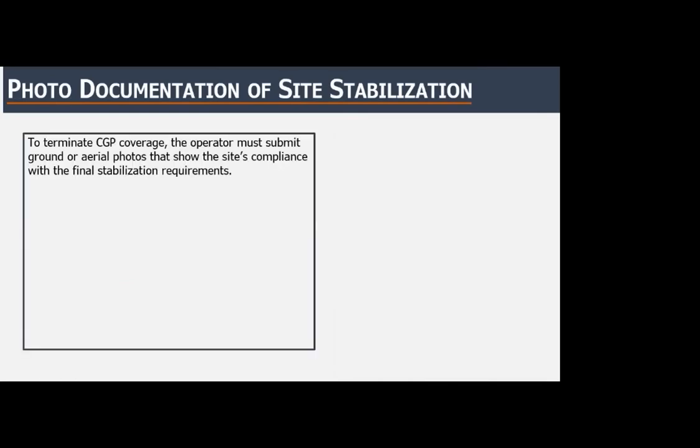Another requirement for terminating coverage is to take pictures of the stabilized portions of your site. Basically, we want to understand that you have complied with these requirements. We view this as one of the most important aspects: how you stabilize the site before leaving. So make sure it's locked down to the extent possible for sediment. We'd like to see before and after photos, so photos taken before you've met the stabilization requirements and after.